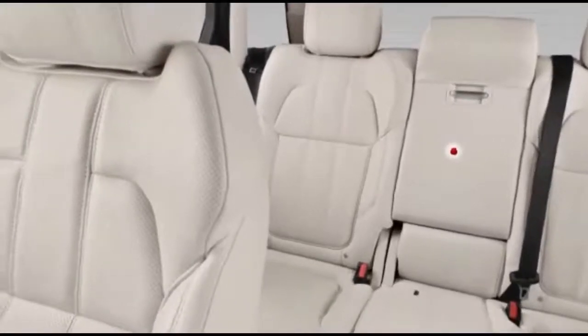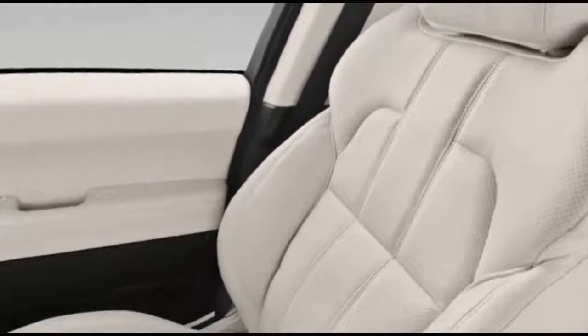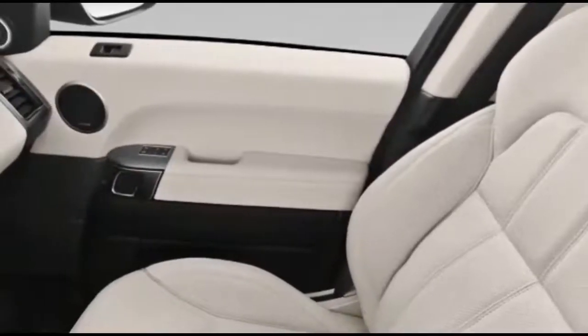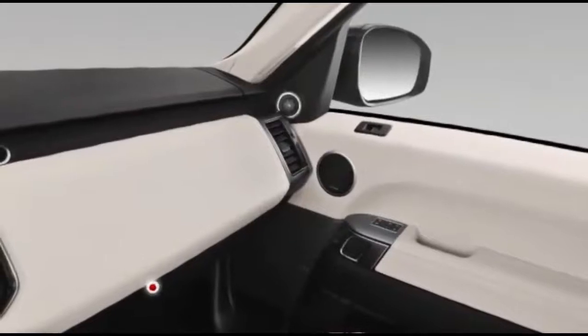All Range Rover Sports except the SVR can tow up to 7,716 pounds. The latter drops to a still respectable 6,600 pounds.